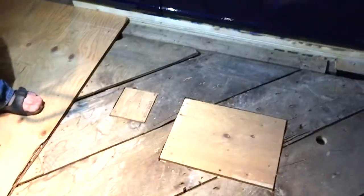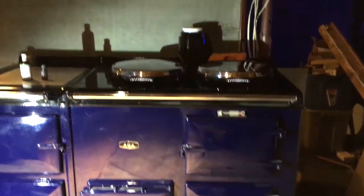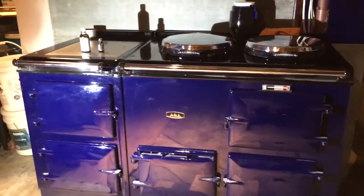So this was where the sink used to be. This was where the plumbing was. So they just cut out a big square, put that down to cover up the holes in the plumbing. So there's my marvelous stove, just waiting to be put back together.